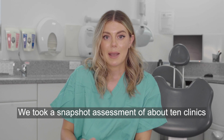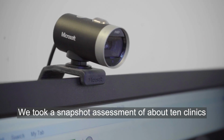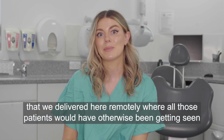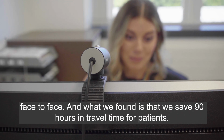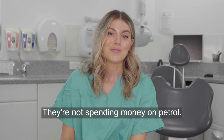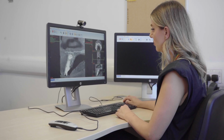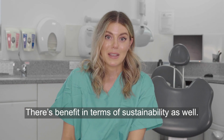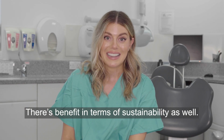We took a snapshot assessment of about 10 clinics that we delivered here remotely, where all those patients would have otherwise been getting seen face-to-face. And what we found is that we saved 90 hours in travel time for patients. They're not spending money on petrol. There's economic benefit directly to patients. There's benefit in terms of sustainability as well.